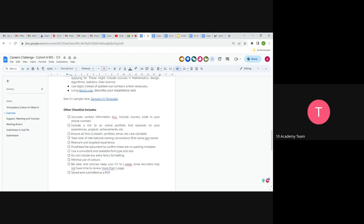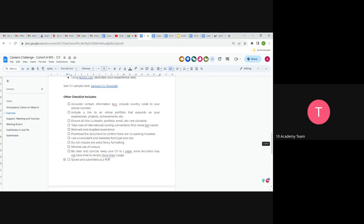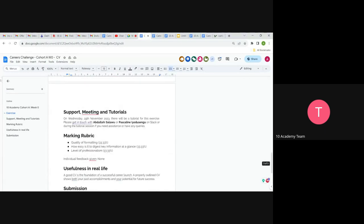A recruiter has hundreds of CVs to review, so he or she wants something you can look at in the first glance and have an idea of what is in the CV. If you have a bunch of text without anything clear-cut on what you're actually writing, then that can be a big concern. Save and submit as PDF. These are the checklists we want you to consider when you are submitting your CV.